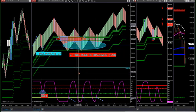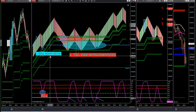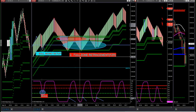All right, so that's called an FZR. So that's a difference in trading. That's a bull Momo setup, and that's a full zone retracement. Make sure you understand that.